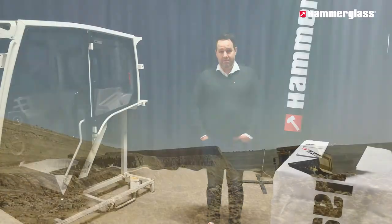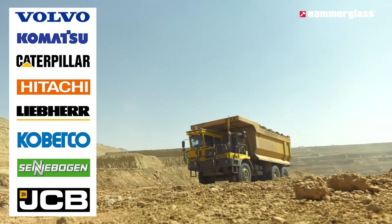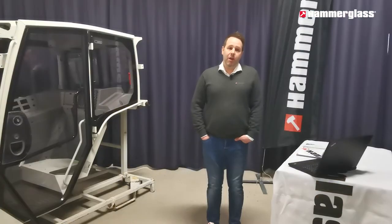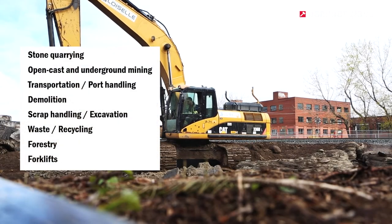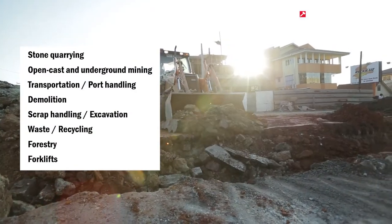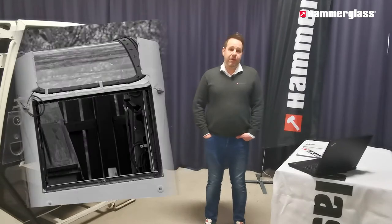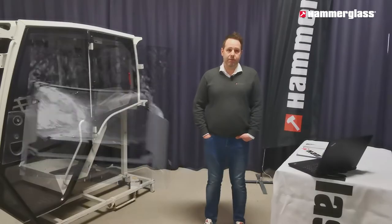We do have today solutions for all major brands in the construction machine industry. Some of those we are serving directly in their factories. Others we are going through the distribution channel, where the distributors are getting the Hammerglass screens and replacing them in the machines. We offer solutions for all kinds of environments, like stone quarrying, open cast or underground mining, transportation, port handling, demolition, scrap or waste handling, and forestry. Wherever there's danger for the driver, wherever there's a risk of glass breakage, Hammerglass has a solution and is the right solution.